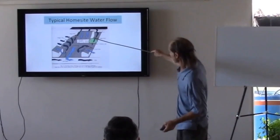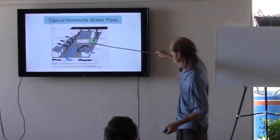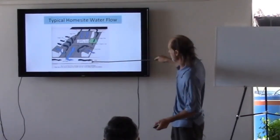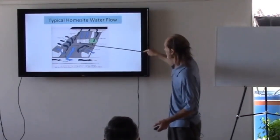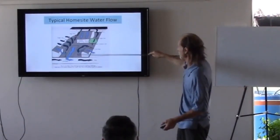Now, we're going to map the high points. We're going to map the low points. We're going to map the property line. We're going to map the area where there's concrete and it's all going out into the road or the alley. The road is up here. The alleyway is over here.